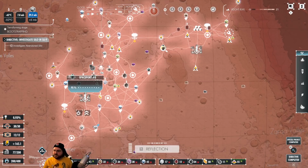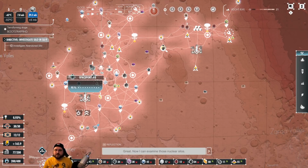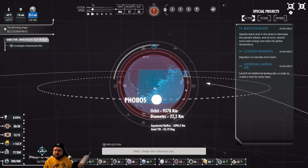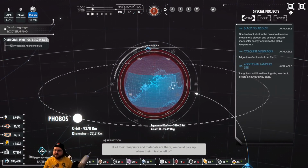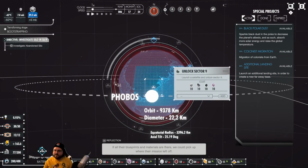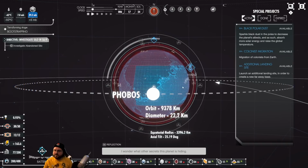The control satellite... Great. Now I can examine those nuclear silos. Well, I mean the colonists can. Yes. If all their blueprints and materials are there, we could pick up where their mission left off. I wonder what other secrets this planet is hiding.